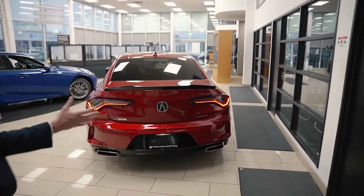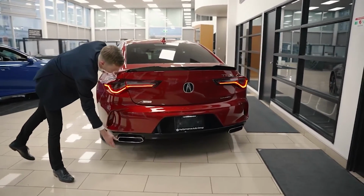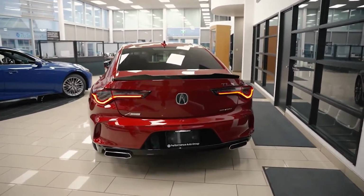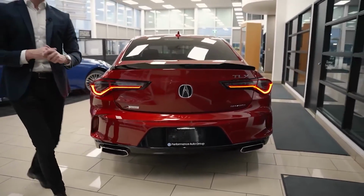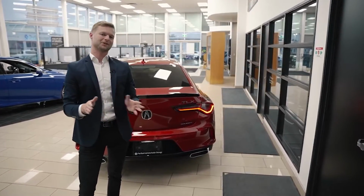It does have some features, like this little corner here with the little reflector lamp, piano black bottom diffuser, and then the exhausts are kind of cool looking. They're a little wider. It's not like a quad exhaust setup or anything like that, but a little bit wider, a little bit longer, a little bit of chrome there as well. But overall, looks really good from the back, and I'm pretty impressed with Acura for that.